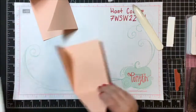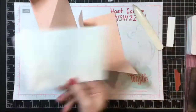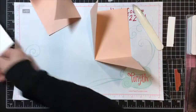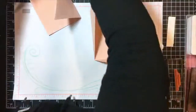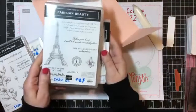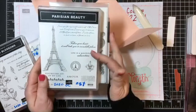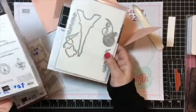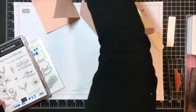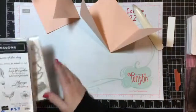So I went ahead and pre-cut some cardstock. I did Stampin' Eiffel Tower there. And this is from one of those bundles that comes in the suite. Parisian Beauty talks about love and adventure, and has a great coordinating die set.